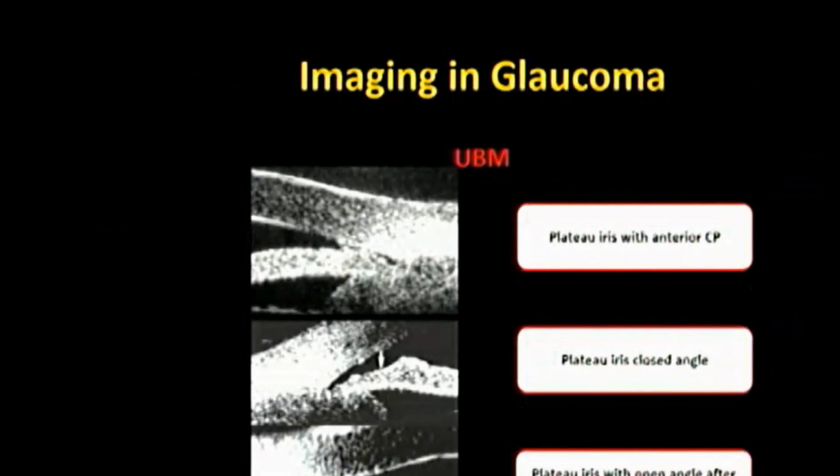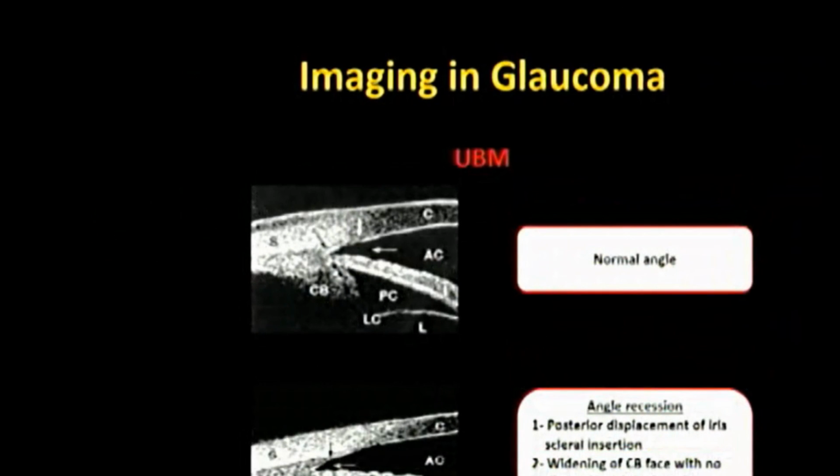While here, it's pushing anteriorly. So you will have here a closed angle or narrow angle according to the condition. Once you do iridoplasty, the angle will open. Again, that's a normal angle, and that's an area of angle recession. How do you know it's an angle recession? Scleral spur. So how would you see it?